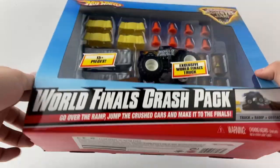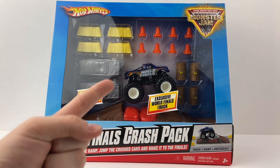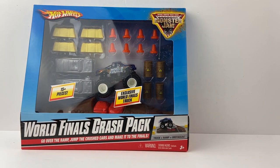So now I have 2 very nostalgic play sets for me. I got the World Finals Stunt Stadium and now the World Finals Crash Pack. Honestly, I could not ask for anything better.